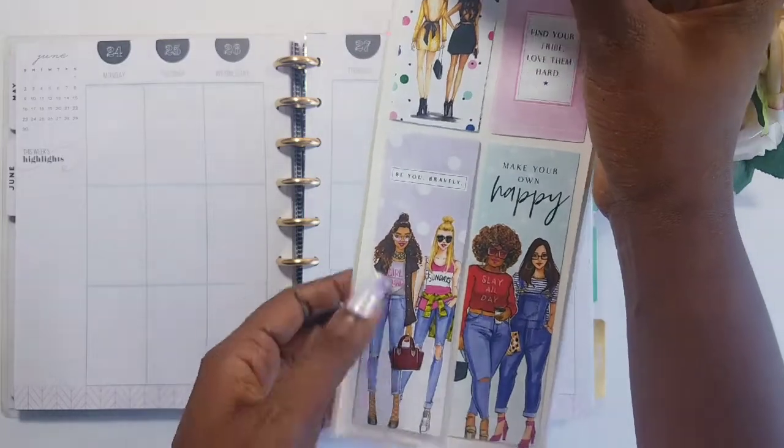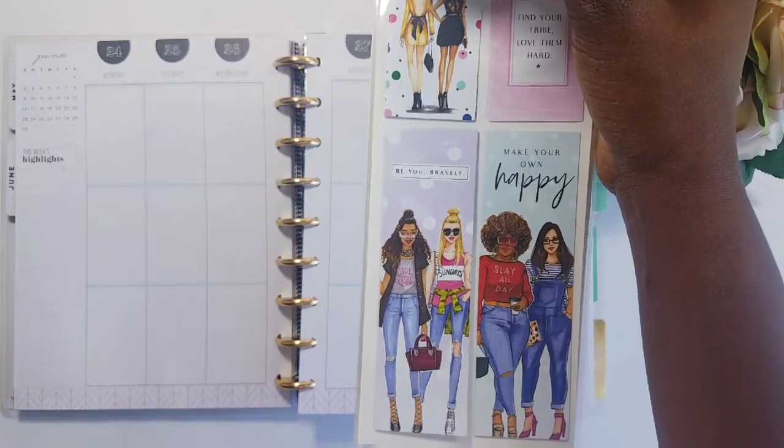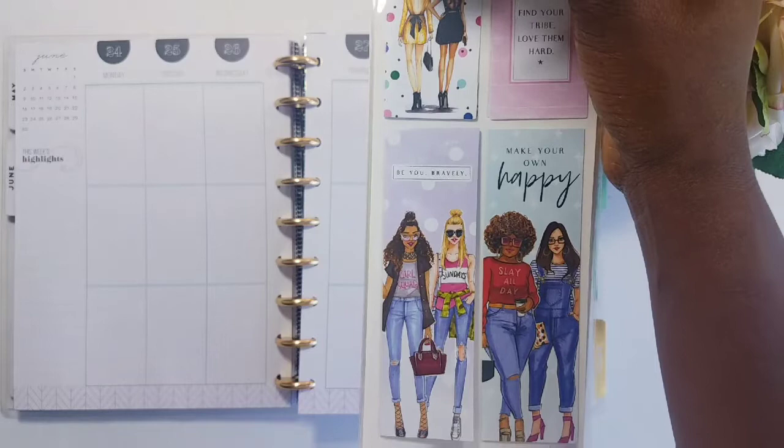So since I decided on this journaling card, my whole spread is going to have a purple essence as well as a orange essence. So I'm super excited. I cannot wait to dive right in. So let's go ahead and do so.